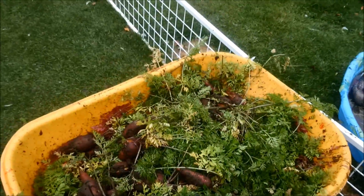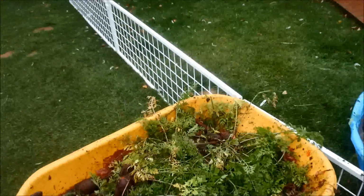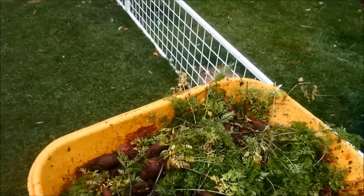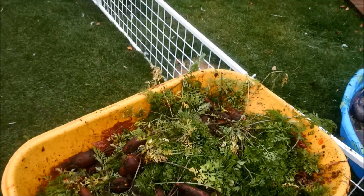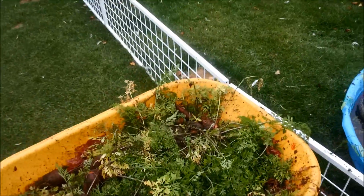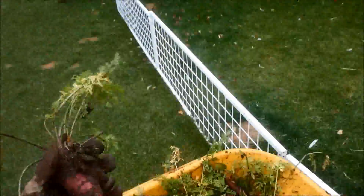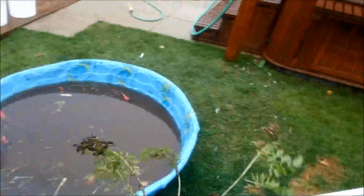Okay, so this wheelbarrow here weighed a lot more than the other one did. The other one was much fuller, it had a lot more tops to it. This one has a lot less tops, but more carrot. I'd say this wheelbarrow weighed about 25-30% heavier than the first load. So I actually got more carrots out of these ones. We'll start cleaning them up here, and they're nice sized carrots. There's nothing wrong with that. Even with a crack in them, makes no difference.